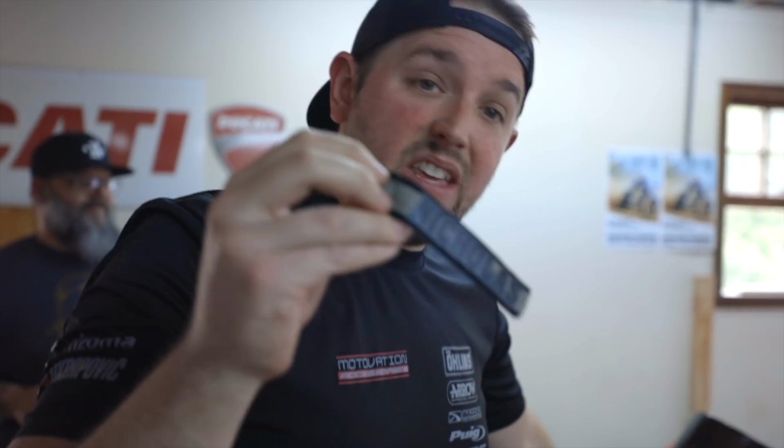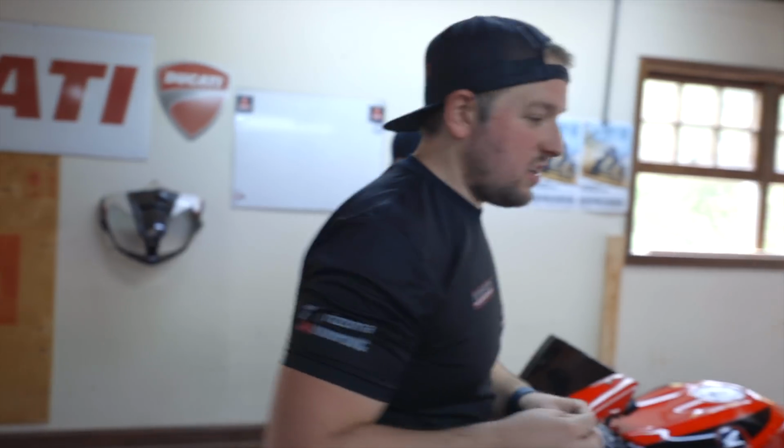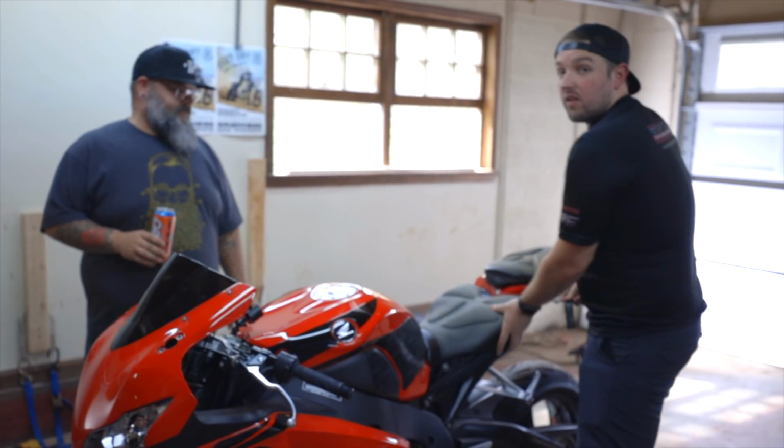This is what we were trying to... Nicholas, if you're out there and you had this CBR, let us know. We would love to ask you what the hell happened with this motorcycle. He's got to be kind of close to Georgia. Nicholas, you will always be remembered.